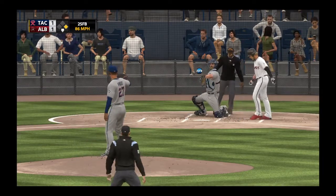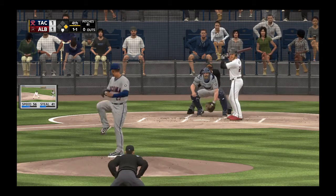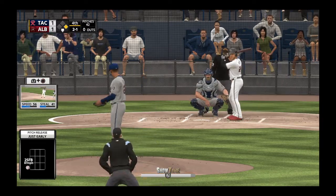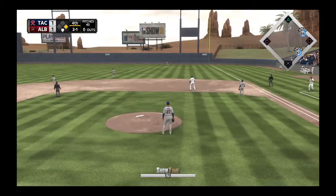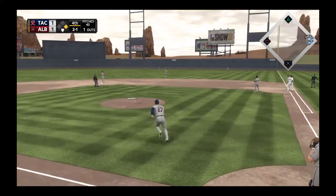Here's one that misses high. It's 1-1. He's set. Here comes the 1-1. And that one just missed outside. Patterson aboard here at first with nobody out. Hit the other way out toward right field. Suzuki is there, and he hauls it in for the first out of the inning.